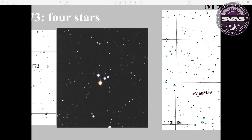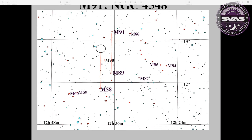M91 is assumed to be a galaxy known as 4548. This to me is still somewhat of an uncertainty. Prior to the 1960s, people thought this might have been a passing comet, M91, and Charles Messier plotted it. It was slowly moving. This was a night in which he picked up a bunch of galaxies, and this was the last of those galaxies that night. And he didn't go back to see if it had moved against the background stars the next day.